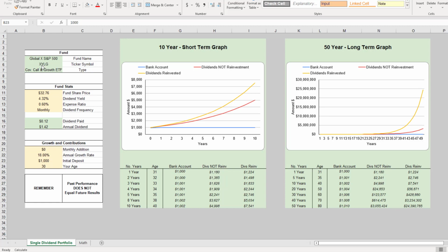In this video we're going to talk about XYLG. This is their S&P 500 covered call and growth fund, and we're going to see how much it takes of XYLG to be able to get $100,000 a year in dividend income. Divide that by 12 and you're probably sitting around $8,000, $9,000, $10,000 a month.